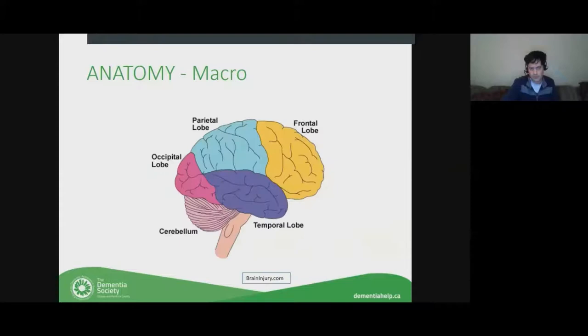Here is a picture of the brain. Of course, it's just a drawing. It shows the basic regions of the brain, starting at the bottom here. And I think you can probably see my pointer here. Is that right, Harmon? Do you see my pointer?